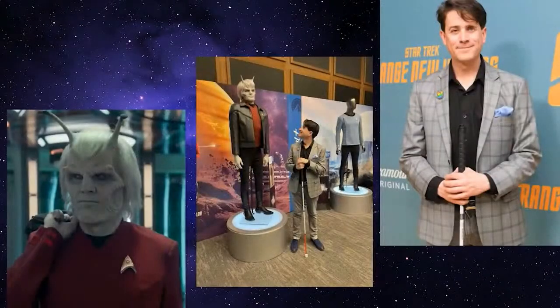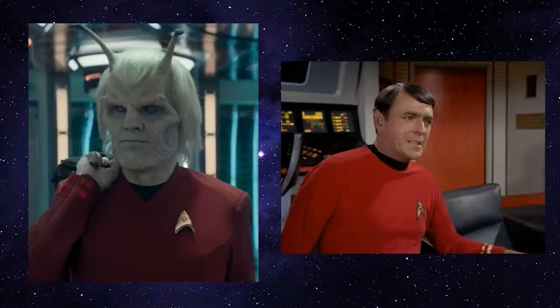Rounding out the Calgary-centric connection is the biggest casting yet. Calgary native Bruce Horak is Hemmer, chief engineer and an Aenar. Horak made history by being the first legally blind actor to be cast in a lead role. He cut his teeth acting on the stage all over Canada, including the storied Stratford Shakespeare Theatre. Horak also enjoys the distinction of being the second Canadian to play the Enterprise chief engineer. James Doohan, the beloved Scotty, was from Vancouver.